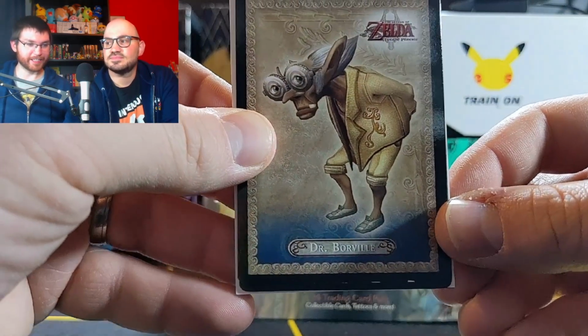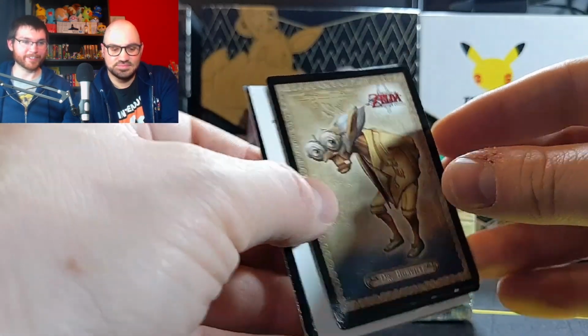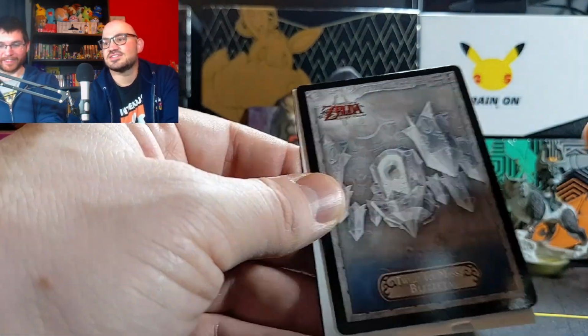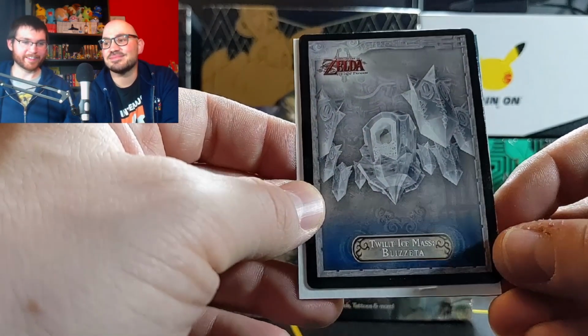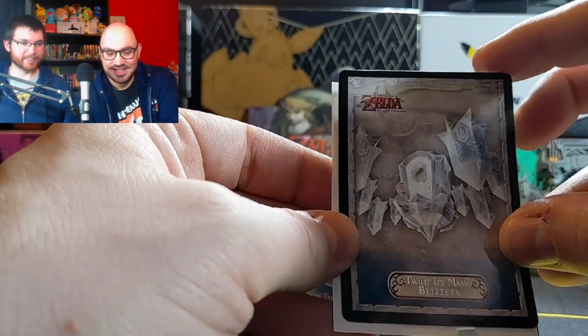All right, we got the doctor dude. Hadn't pulled him yet. Yeah, those are really sticking, huh? Thankfully they put the tattoo before the rare slot. When I opened up the Mewtwo Strikes Back cards, some of mine stuck together, and that was kind of my biggest nightmare. Yeah, you get damage on it. Blizzetta. Yeah, Blizzetta.